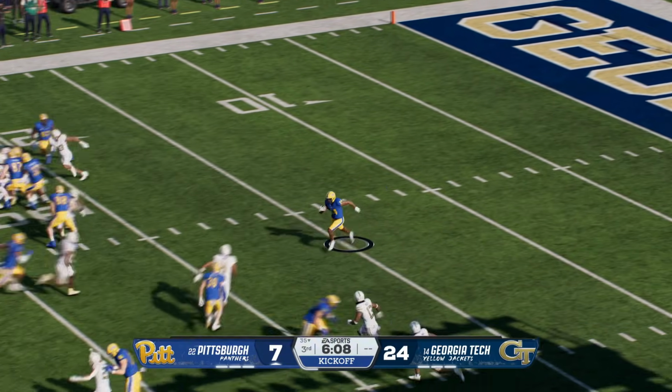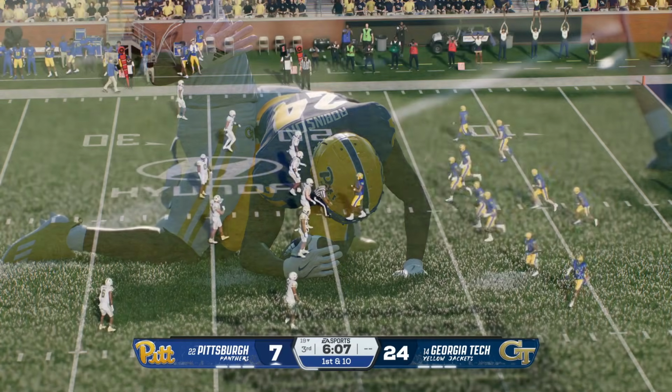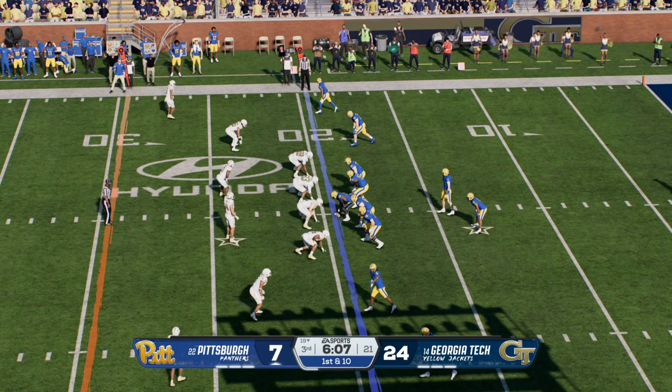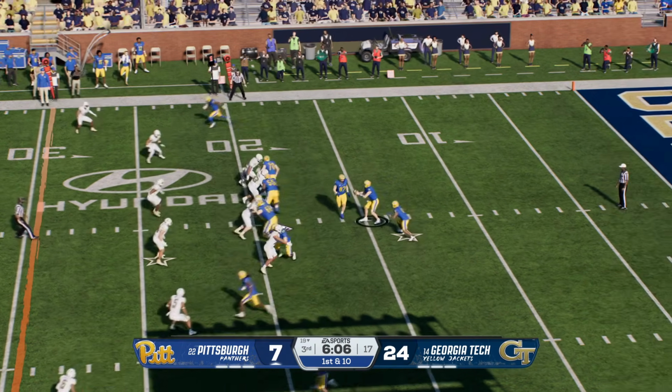Fielded in the end zone. It's Robinson. And he'll be stopped short of the 20-yard line. Good job by the coverage team. And the Panthers offense is back out on the field. Last drive stalled. They were forced to punt it away. Let's see what they can come up with this time.